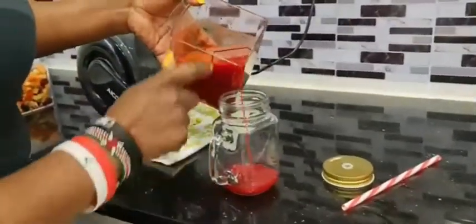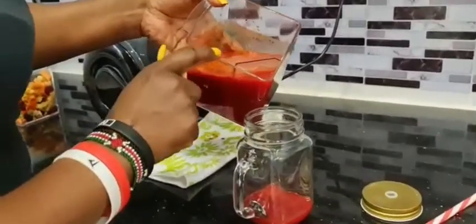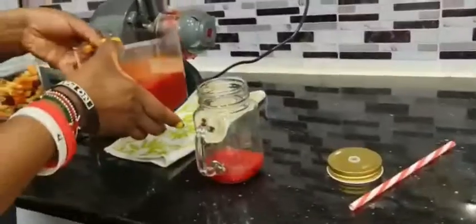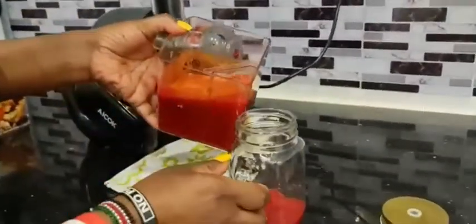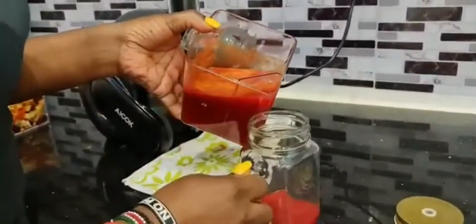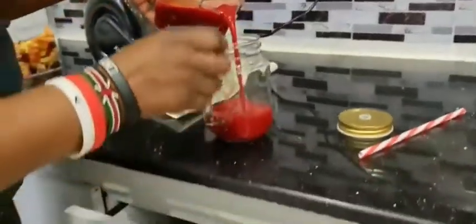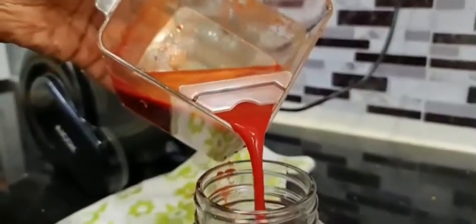So the advantage of having this shield here is that all this fluffy thing, oops. The advantage of having that shield is that you're just able to pour out your juice, and all that fluffy bit will be left at the bottom.